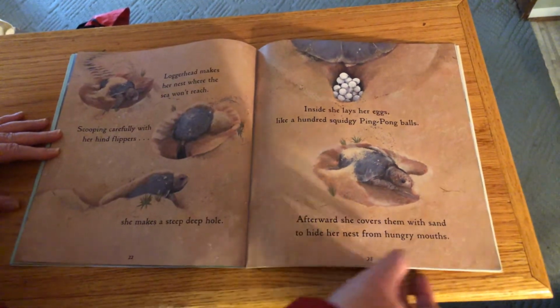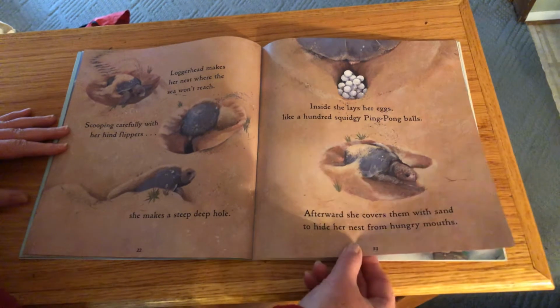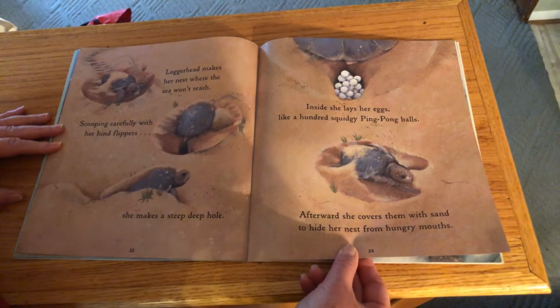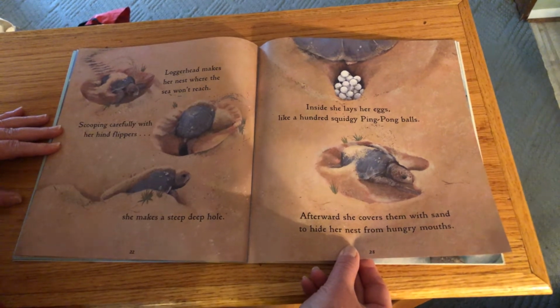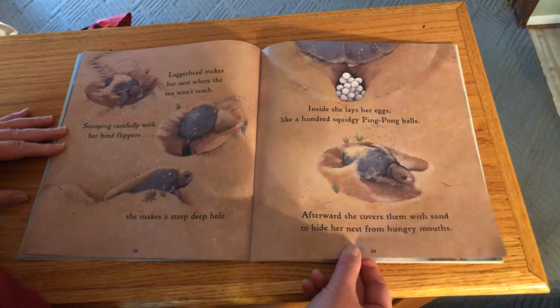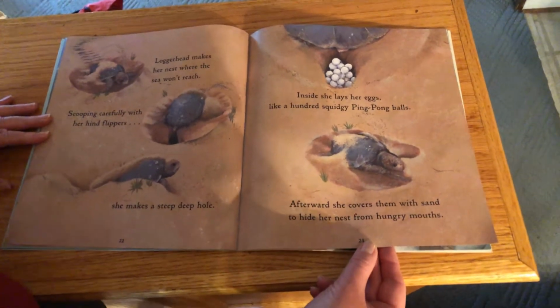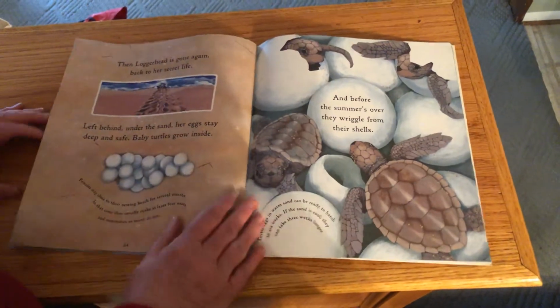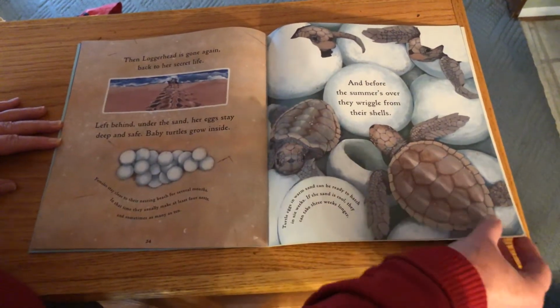Loggerhead makes her nest where the sea won't reach. Scooping carefully with her hind flippers, she makes a steep, deep hole. Inside, she lays her eggs like 100 squidgy ping pong balls. Afterwards, she covers them with sand to hide her nest from hungry mouths. Then Loggerhead is gone again, back to her secret life.